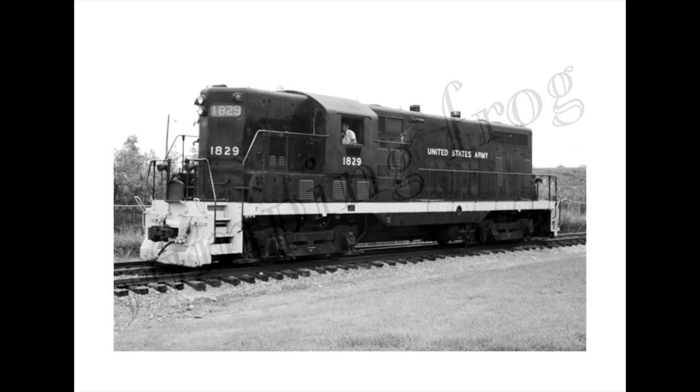Now, the main power plant of this class of locomotives was a 567B prime mover. And that 567B is a 1500 horsepower 16 cylinder diesel engine, which is quite a standard prime mover in railroading. Now, the 1829, our locomotive for the day, would have mainly operated out of Kingsport, Tennessee, at the Holston Army and Munitions Plant.